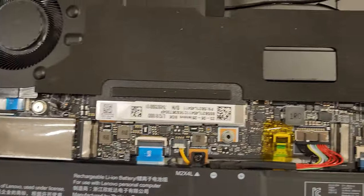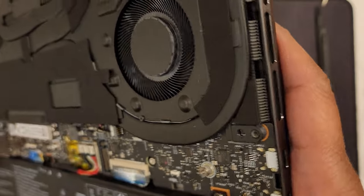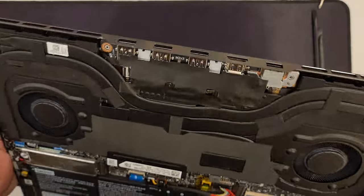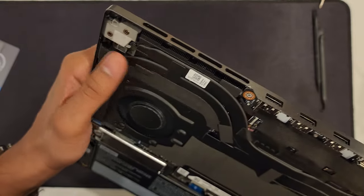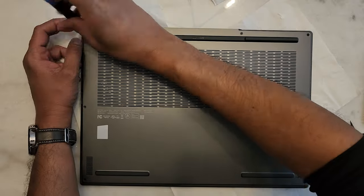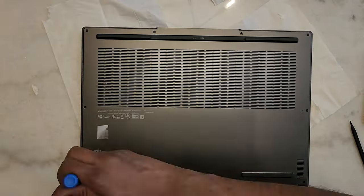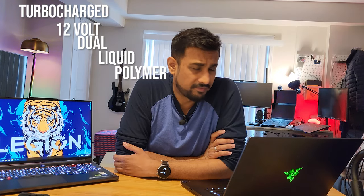When I hear from experts, it's not just the number of heat pipes, but it's also the way they're configured. It's also their width, just a lot of other technical specifications. The way Legion describes it, 260mm fans, larger hybrid copper heat pipes, I don't know what that means, but they are using a phase change thermal compound, so something like liquid metal, so I'm glad they have it this time around. And like I mentioned earlier, more room for air to flow because of those larger vents. In the literature, they also mentioned a turbocharged 12 volts dual liquid polymer fan system.